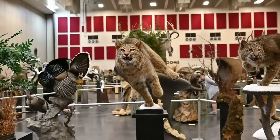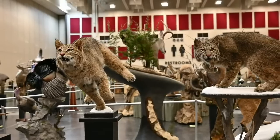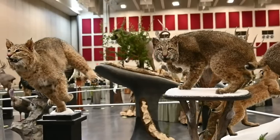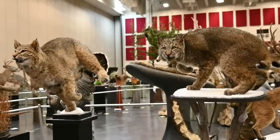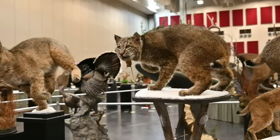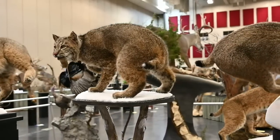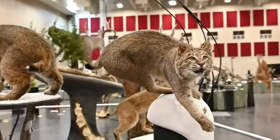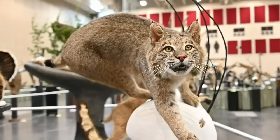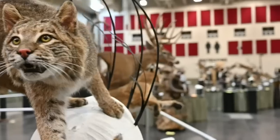And you notice a lot of the mounts are up off the ground, elevated on a pedestal type of base. To me, it's always best to get them up to eye level so the viewer can see the fish or bird or animal. So that's why you see a lot of these on maybe a 3 to 4 foot high pedestal, so they're more eye level to the person looking at them. A lot of movement in all of these pieces we've seen so far.